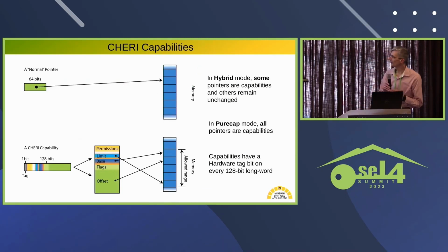So going into the capability in a bit more detail, in a sort of pictorial way to make it more concrete. We have a normal pointer operating above, and we have a 64-bit pointer, 64-bit architecture, and the pointer just contains the address of a byte in memory. With a CHERI capability, all the registers and all the pointers become 128 bits in memory. In fact, that's a slight lie. There's 129 bits, which is a bit odd, and you might well ask, where does the extra bit come from?